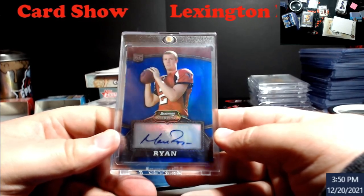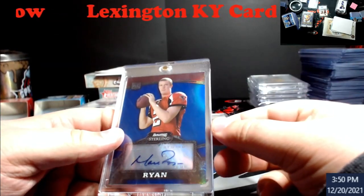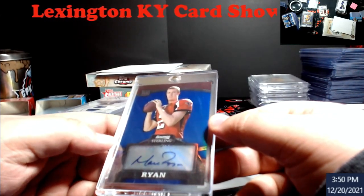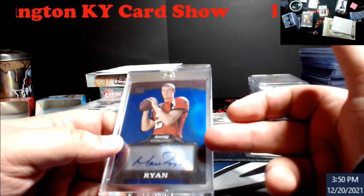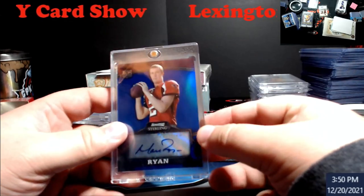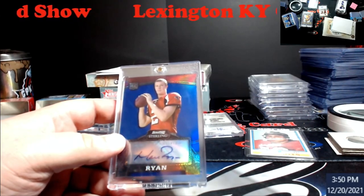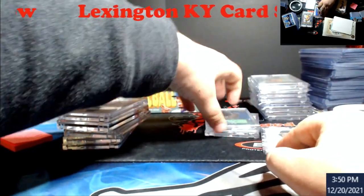Bowman Sterling, Matt Ryan, rookie card. Not numbered. Sterling, pretty cool. Ryan's taking a big bump on his cards, so I said, what the heck, I'll take a wild stab at it and pick this up. We'll see what happens with it overall. I think these were selling right around $80 when we looked it up. They'll be in the repack coming up, at like $50 or $55. I haven't really decided yet, but I'll figure that out once I get more cards into it. So Matt Ryan, autograph rookie card.